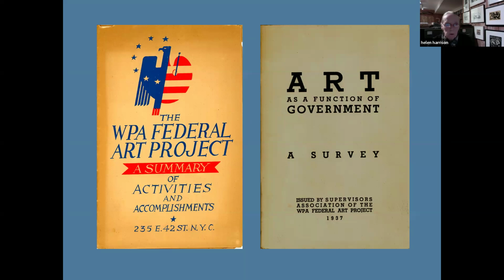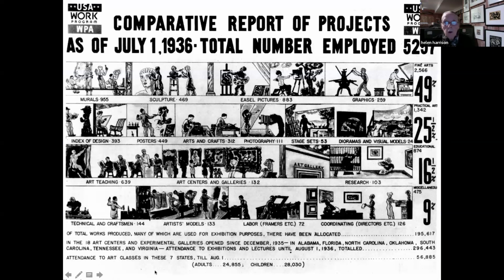And it was always trying to convince the Congress, which appropriated the funds, that this was a worthwhile enterprise. Hence these two publications and many other things that they did as a kind of lobbying effort to promote what they were accomplishing. This is a chart they created about a year after the project was started. And as you can see, it employed over 5,200 artists just in its first year.